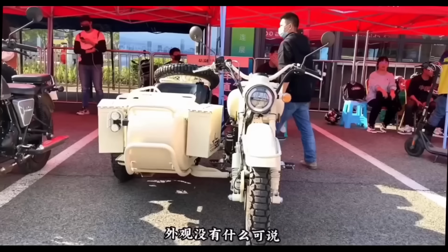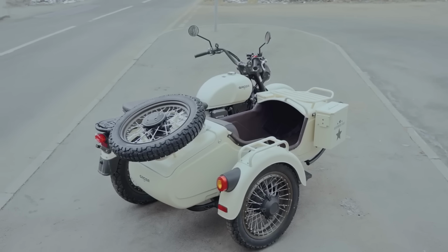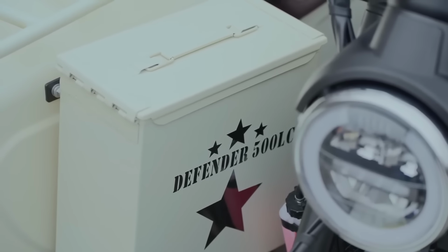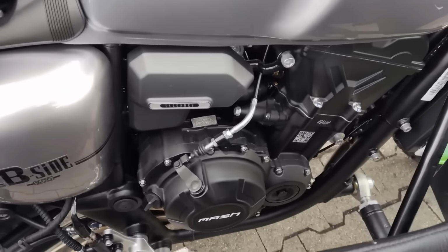And that's because all this equipment is produced by the Shineray Group. And Groza is a subsidiary brand for selling equipment in the Commonwealth of Independent States. And in Europe, these motorcycles are imported by a French company. And the names there are a bit different. For example, the Defender 500 LC is called the MASH B-Side 500.